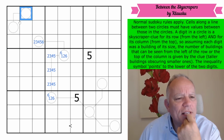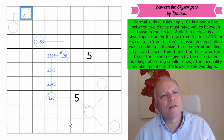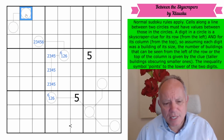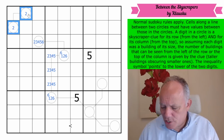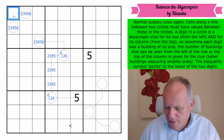1's not possible on these circles either. Oh, and of course, no. Well, 6, 7, 8, 9 aren't possible on those. Is that right? Yeah, if you put a 6 in here, that would be nonsense, because looking down the column, you could only get a maximum of 4. Now, I think 5 is possible, so it's only 6. So these are between 2 and 6, and the between digit is 3, 4, or 5.